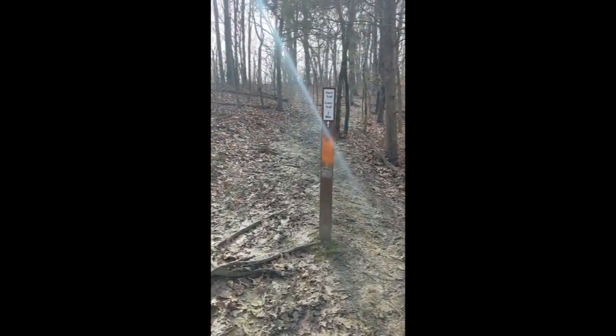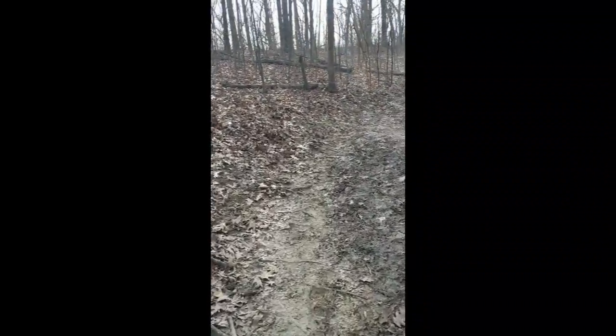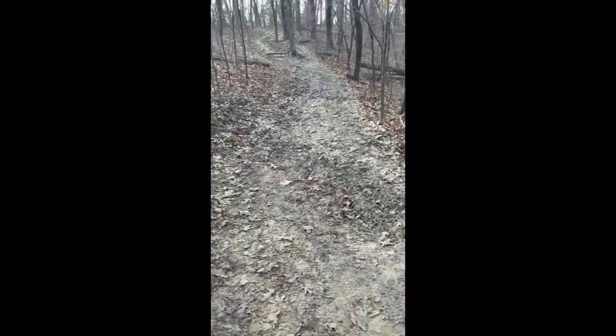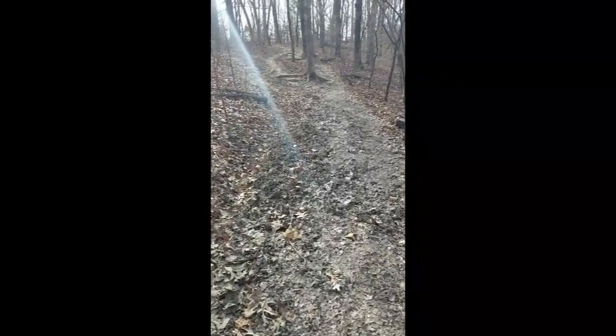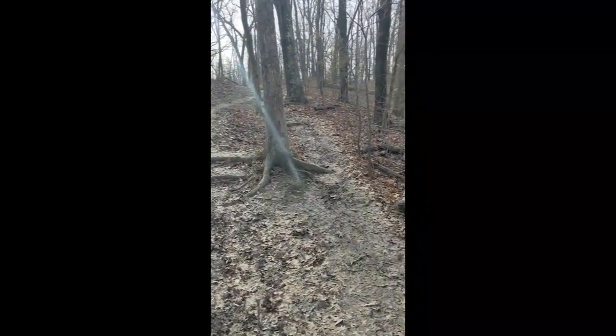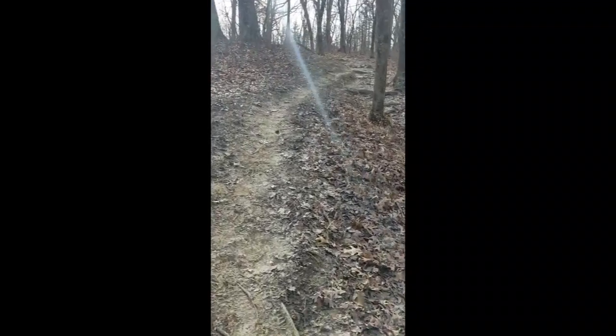Alright, so made it to mile marker 2. And this is going to be a real mess when it thaws. A lot of these patches would normally be muddy and wet. But luckily it's cold enough that it's all frozen, so I don't have to get wet. That's definitely a plus.